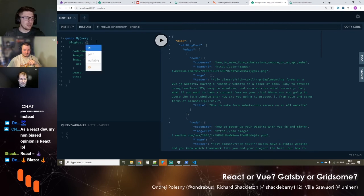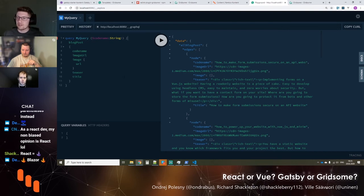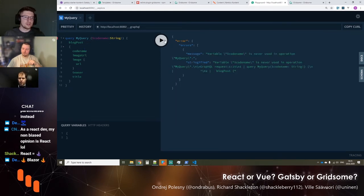We have only ID, path, and nullable here. We don't have the code name here. So, wait, code name. Yeah? What was the one that I'll take a look, one that I have used, so I know how it works. I don't remember its name though. Here it is, Bleda. So there's the repo. Yeah, I don't know how to filter here.